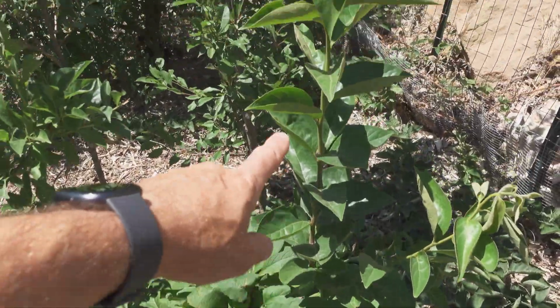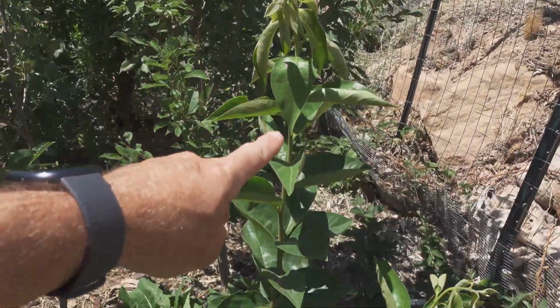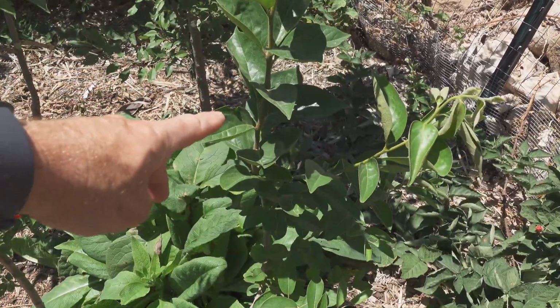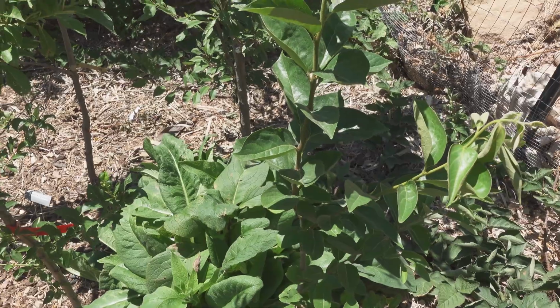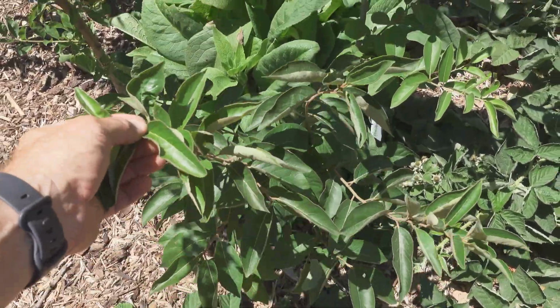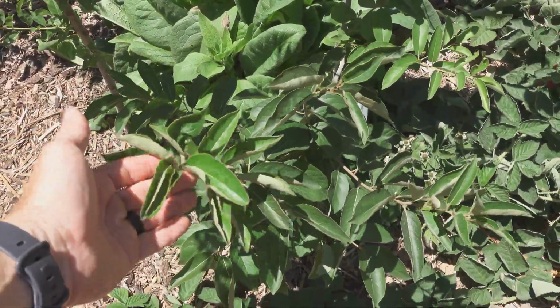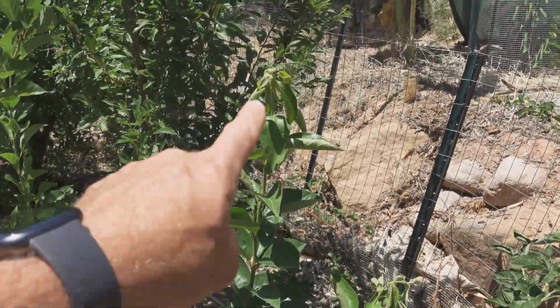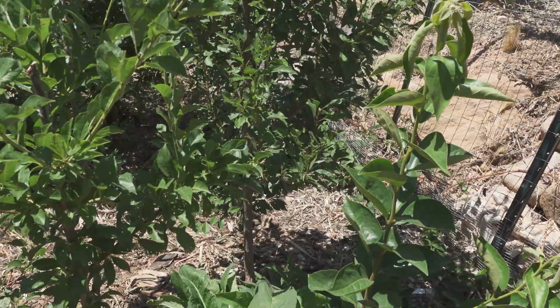This is a chocolate persimmon. Look at the growth on this graft. This is already about 4 feet tall, and I grafted it just a couple months ago. This is part of that same tree, but this is the American persimmon that is growing off to the side, and the Asian persimmon that's growing on the top there.